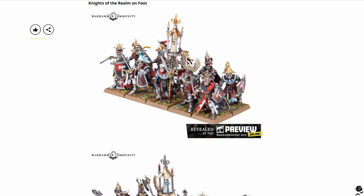Some of them are a bit chunky. Let's not pretend they're not. But it's a lot of fun, and I think there's some really cool details, really cool options here. It's going to be great kit bashing these with the Knights of the Realm as well, because those kits are a bit dated. I'm pretty sure it's the existing Knights of the Realm on horse kit that will be coming out. So being able to kit bash this with those will give them a bit of a modern uplift, which will be a nice option.